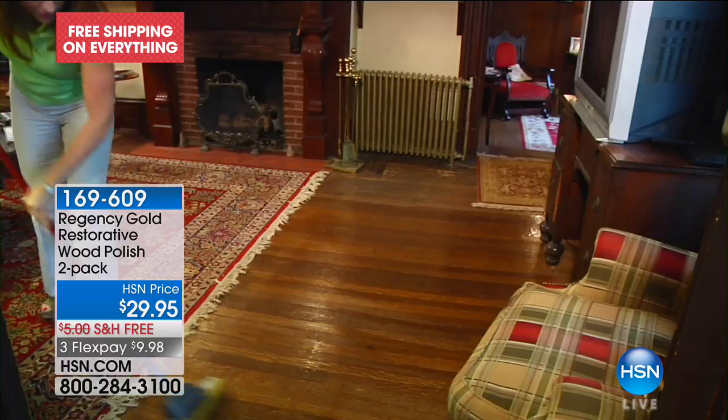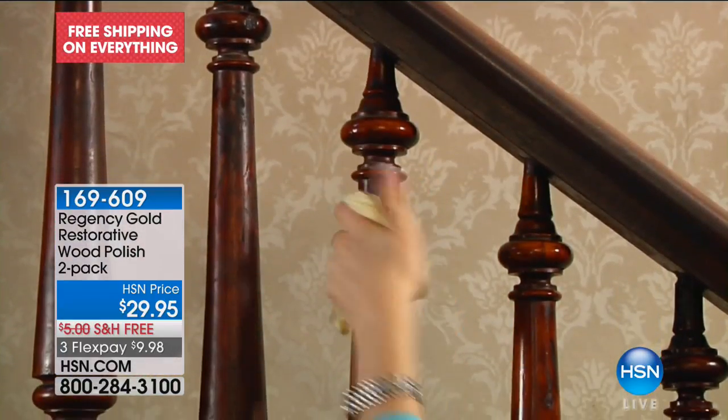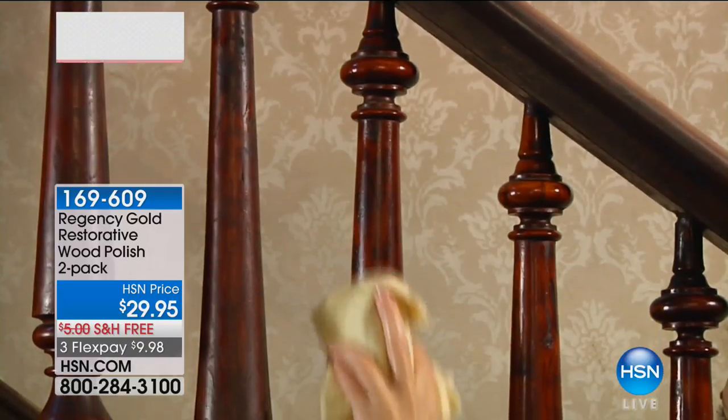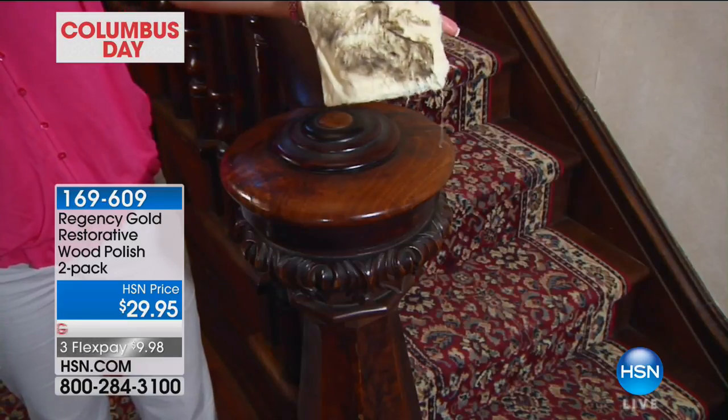On hardwood floors, let me tell you, take one cup of Regency Gold, mix it with a half a gallon of mop water, it'll bring your floors back to like new again, mainly because you're removing all of the buildup of all those chemical products that you've put on your floors.